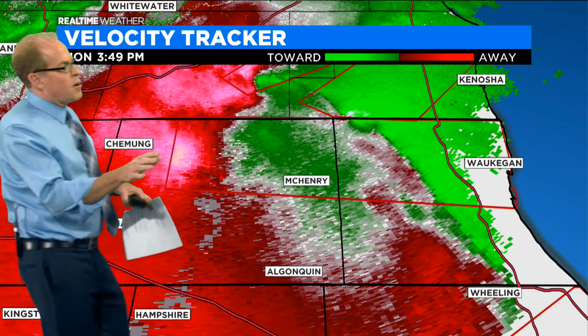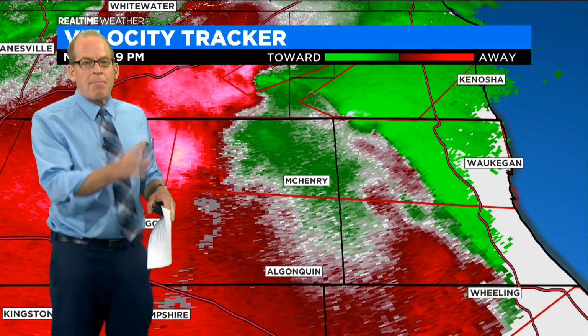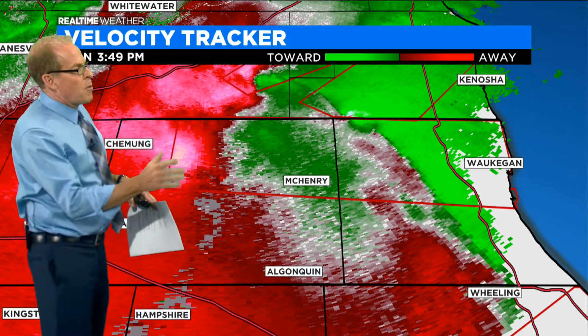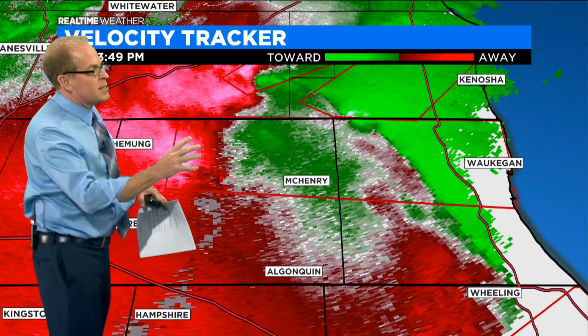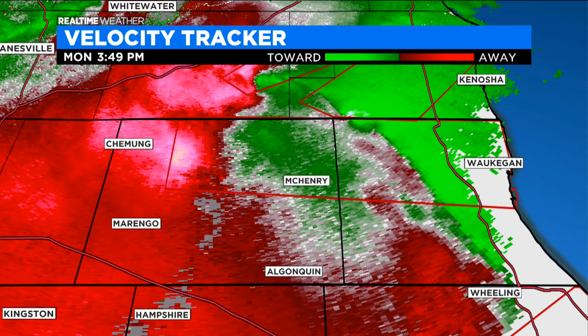So we're looking at something called velocity tracker or storm relative velocity, and we're looking at inbound and outbound winds from the radar, which is way down here, down towards Joliet and Romeoville area. And wherever you have the reds next to the greens, inbound next to outbound, that's usually a sign of circulation. That happens to be right west of McHenry there.